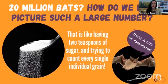In fact, at 1 number per second with no breaks at all for any reason, it would take 11 days, 13 hours, 46 minutes, and 40 seconds to count from just 1 to 1 million. And that's only a fraction of the amount of bats in Bracken Cave.